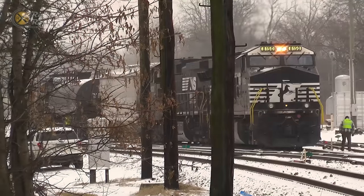The instructions were to set off the cars that are deliveries and pick up the pickups, rebuild the train, keep going.